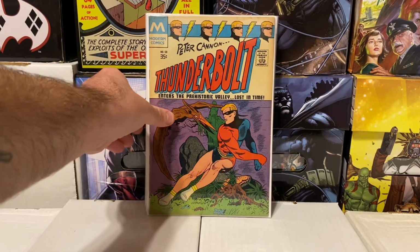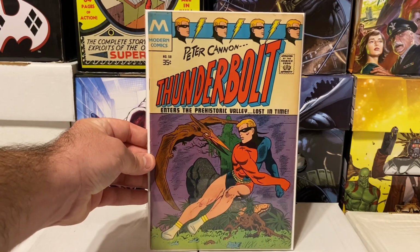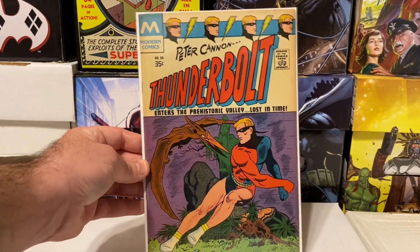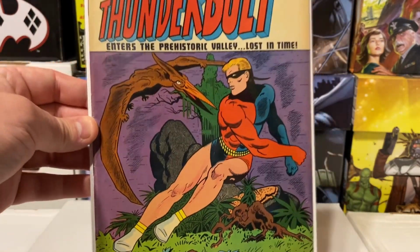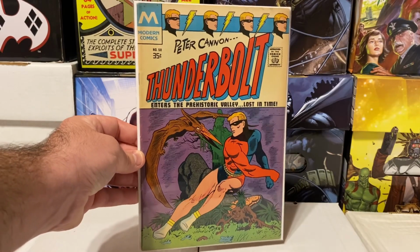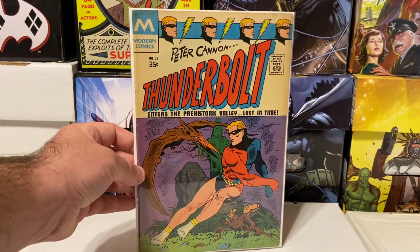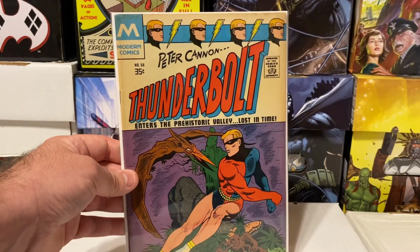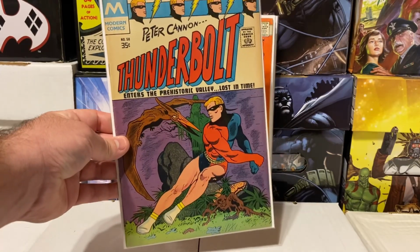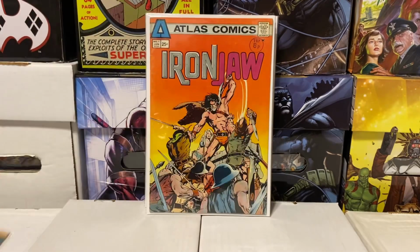Another cool book here, but this is a modern comics reprint. This is Peter Cannon, Thunderbolt, issue number 58. Really cool cover with like the pterodactyl. Just something about this cover is so cool. So, found this one for $1. It's actually in pretty decent condition. It's got some staining and some tanning, but the book itself is complete and intact, so not too bad for $1.